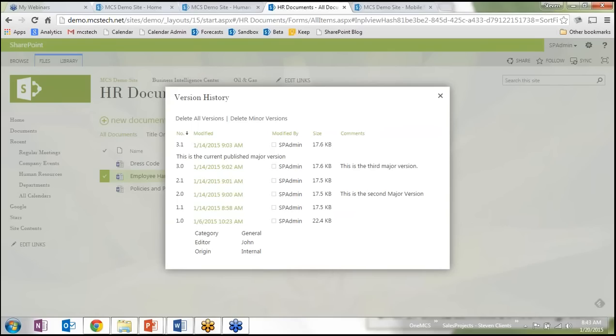If the number on the left-hand side changed, it's a new major version. If the number on the right-hand side of the decimal point changed, it's a new minor version. Major and minor versions are an optional feature, but they're important, especially for things like employee handbooks.